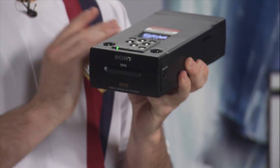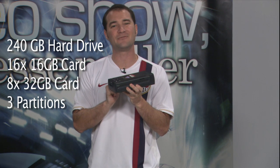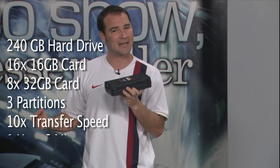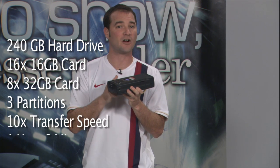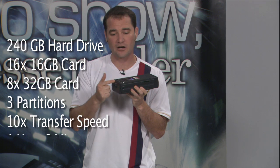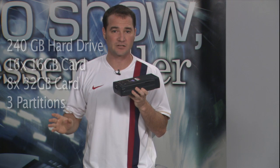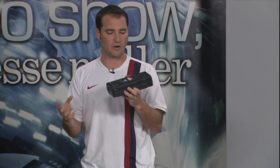What this does is copy from your SxS card to its internal hard drive at a rate of 10 times real time. So if you shot an hour, it's going to take 6 minutes. That's it, 6 minutes to dump the footage from your card to the hard drive. You can then format the card, stick it right back in your camera, and shoot the rest of your concert. That's pretty awesome. There are a couple other cool features that are less macro, a little more micro.